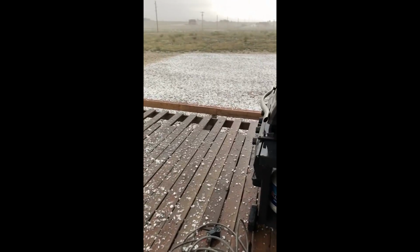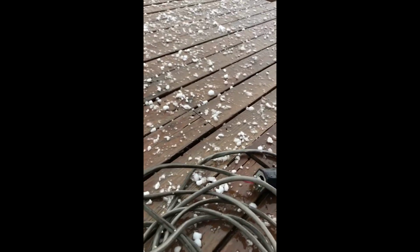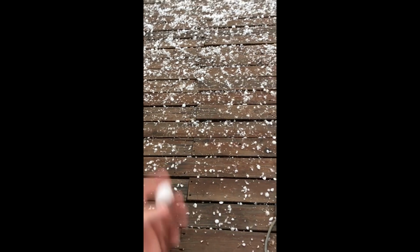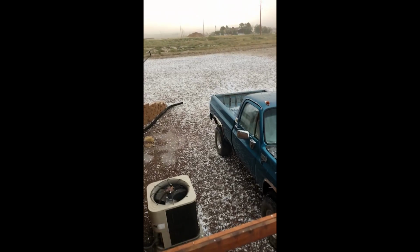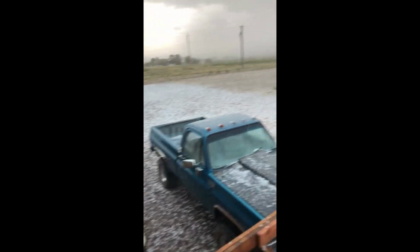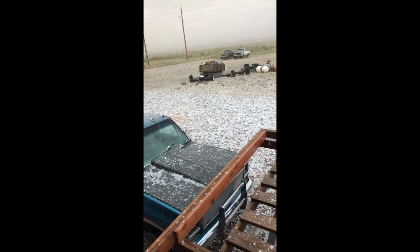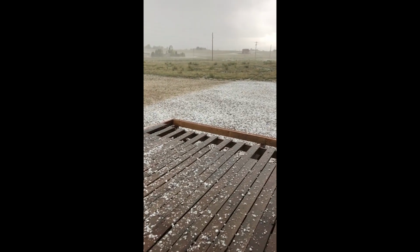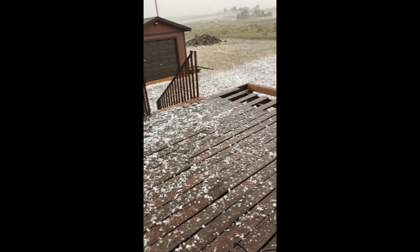Like it's slowing down a little bit. Look at the size of those, and those are busted in half. Wow. Hopefully this sucker lets up soon. And you just look at that gutter.